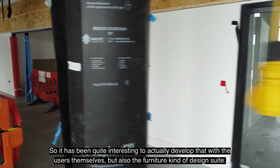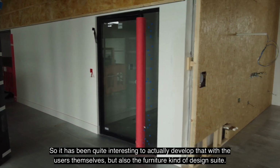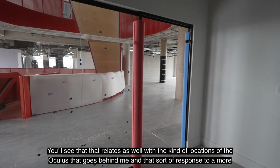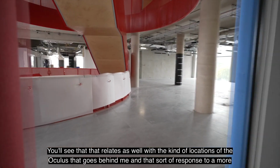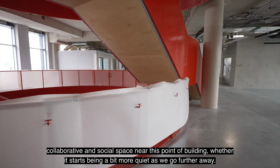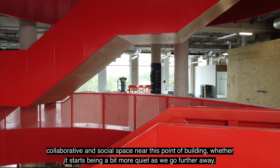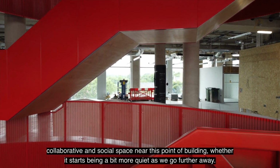It has been quite interesting to develop that with the users themselves, but also the furniture designs too. You'll see that that relates as well with the locations of the Oculus staircase behind me, and that responds to a more collaborative and social space near this point of the building, whereas it starts being a bit more quiet as you go further away.